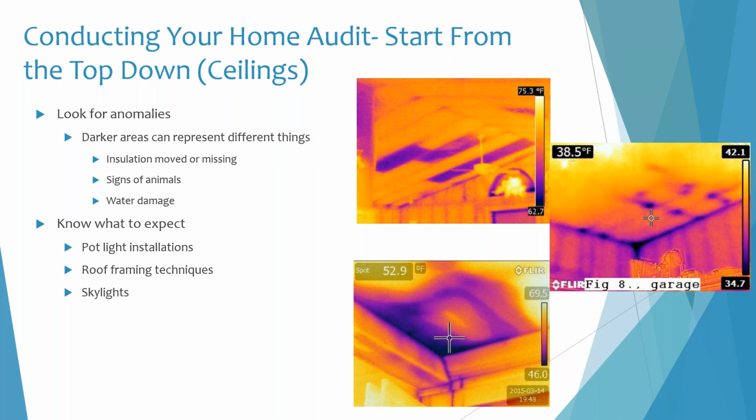Other things to expect in the ceiling are things like pot light assemblies. Going back to what we were talking about, knowing how the building is built. As some of you may or may not know, traditional code around pot light installation requires that insulation be kept a certain distance away from the pot lights, obviously for fire code to mitigate that hot lamp touching anything combustible.